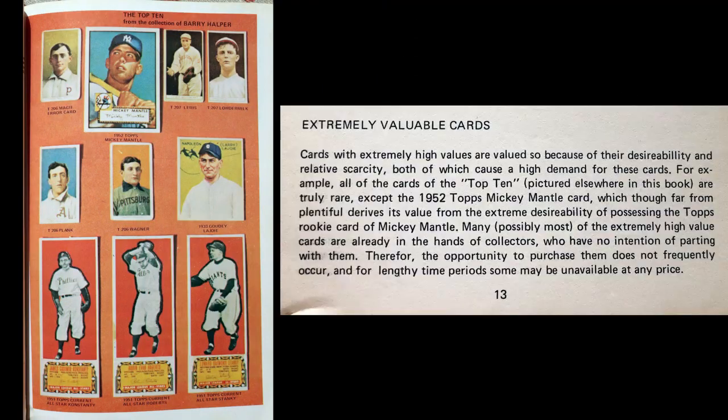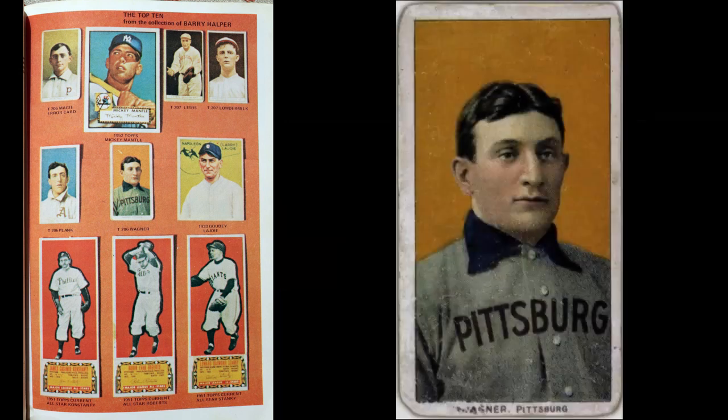What about the 1952 Topps Mantle rookie? It's mentioned here. It's a $500 card, well out of the budget of any kid. But there's very little focus on it in the book. It certainly was not the iconic face of the hobby. That still belonged to the T206 Wagner.